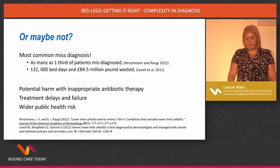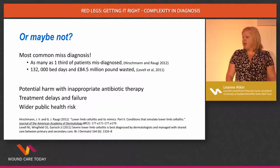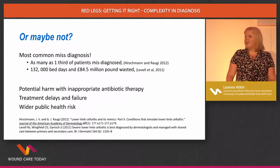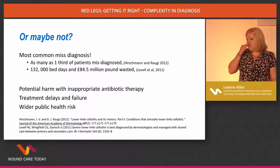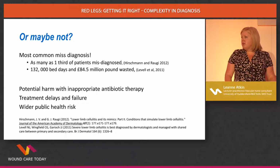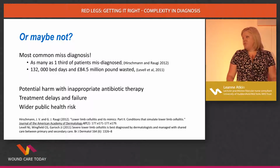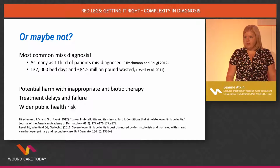But maybe not. Because cellulitis is up there at the top of misdiagnosis. A third of all patients who are diagnosed with cellulitis do not, in fact, have cellulitis. If you think about this, this is a significant waste. It accounts for a waste of £84 million. It also accounts for 132,000 bed days. In today's NHS, where both money and bed days are in acute shortage, surely we need to do something to address this misdiagnosis.